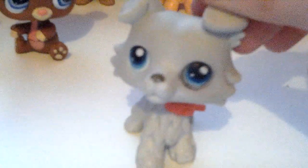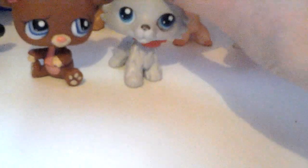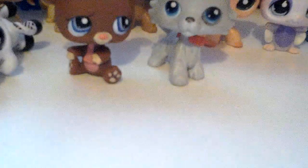Anyway, so he came with this collar. And it's really nice. It's red. It has this thing on it because the person said that it came on a thing and they cut it off. This one has an insanely weird head. It doesn't even bobble. Look, it's a llama.